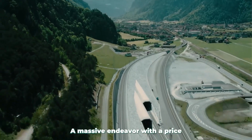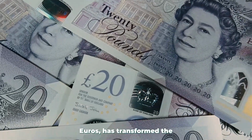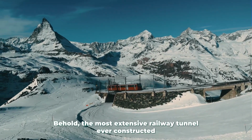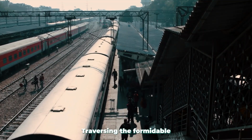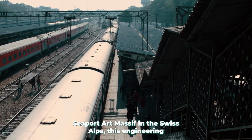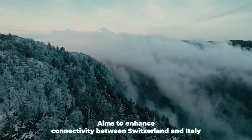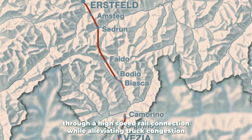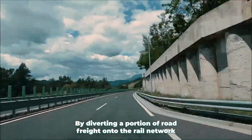Switzerland. A massive endeavor with a price tag exceeding 120 billion euros has transformed the European landscape significantly. Behold the most extensive railway tunnel ever constructed, traversing the formidable St. Gotthard Massif in the Swiss Alps. This engineering marvel aims to enhance connectivity between Switzerland and Italy through a high-speed rail connection, while alleviating truck congestion by diverting a portion of road freight onto the rail network.